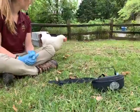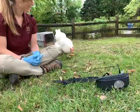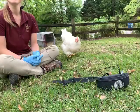Hi Bertha, welcome back. I see Bertha right there. Bertha decided to come back to see what we were doing, making a reappearance like, hey, what's going on? Probably looking for more food.